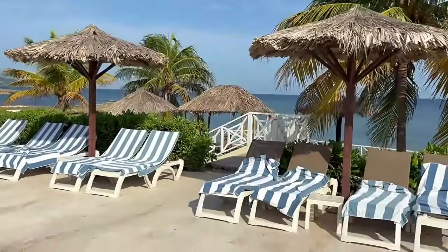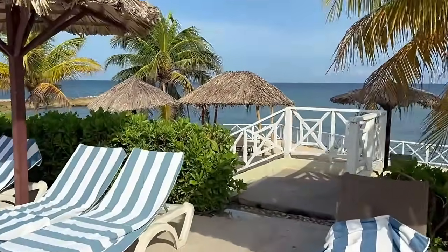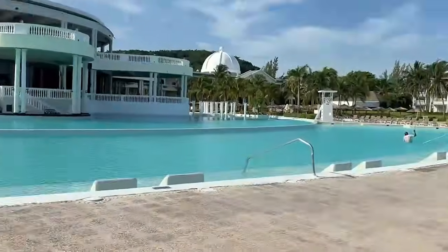But let's take a walk down onto the beach, because this property has its own private beach. So just have a quick look back towards the building there.